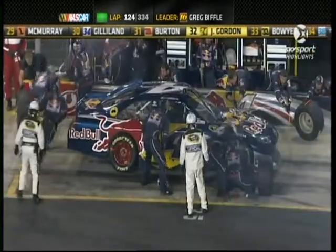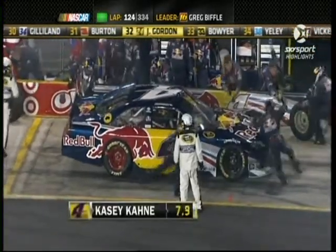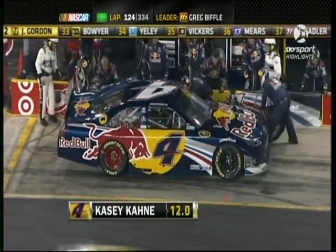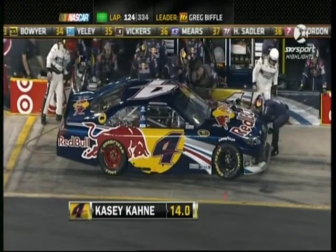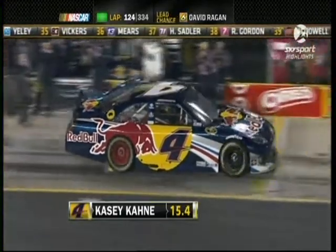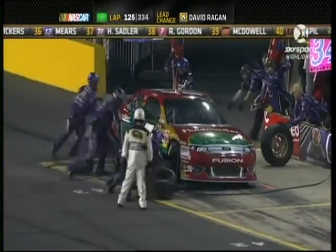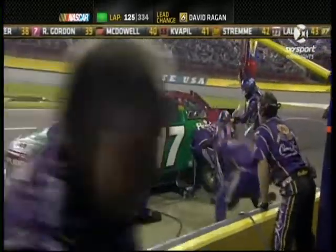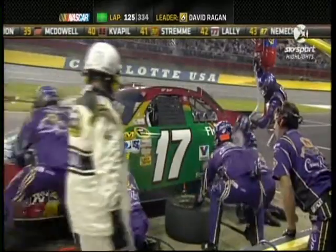Casey Kahne is in the car just a little bit loose. They were talking about working on the right front to get the splitter just a little bit more working out of the car there. 4 tire change for Kahne. 17 of Matt Kenseth is on pit road. He said, I want it to turn a little bit better, but I cannot be any looser. They're going to make a chassis and air pressure adjustment to try to help Matt.